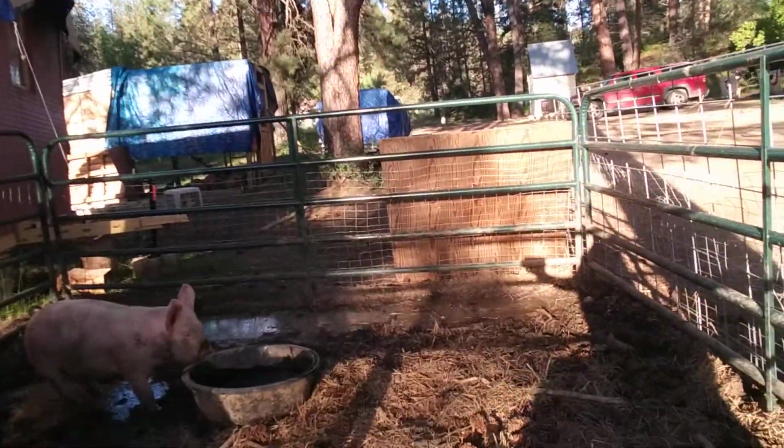See this guy over here? Try to dump it out again. Even though they got water to play in, they're always trying to dump out their water. But I do try to make sure all the animals have water, because they just go through it so fast. So they like to play too.